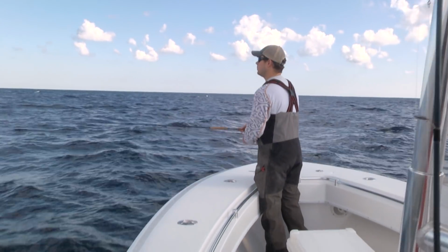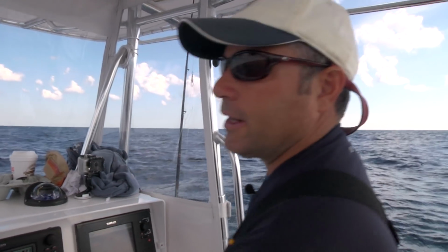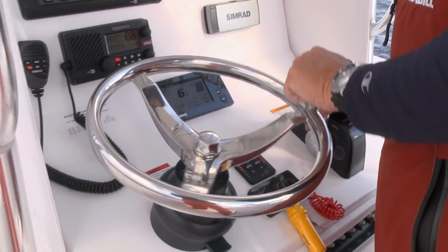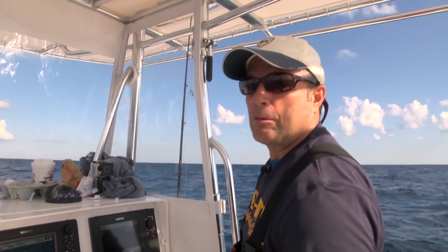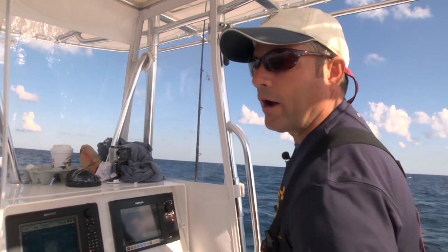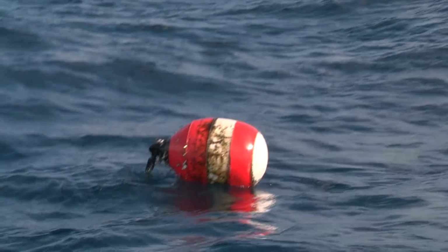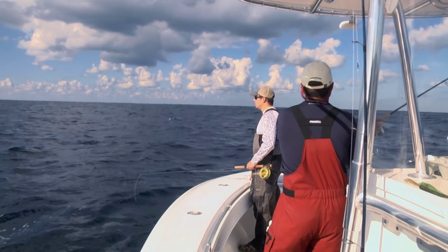So Jimmy's out on the bow right now. I'm going to cast into these things with the spinning rod, see if I can hook up a fish. We've got 30-pound fluorocarbon leader, and we have probably a 30-pound main line. I think I have Spider Wire on there for the braid. So we've got the buoy right there. I'm going to throw one above it, see if I can hook up.